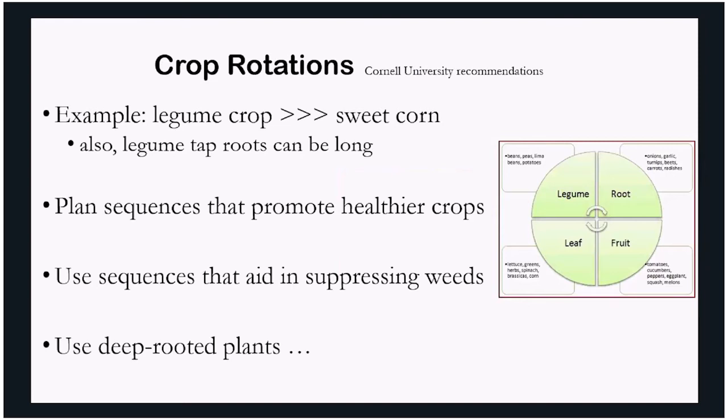So plant sequences that promote healthier crops. Sometimes some of the crops we grow, like mustards, can promote health in the soil in that they suppress some of the pathogenic organisms in the soil. And then some sequences will just aid in suppressing weeds. The fast-growing plants, I meant to say, can suppress weeds. And in another setting, we can talk about how you can suppress serious weeds like Canada thistle using, say, sorghum. Okay.